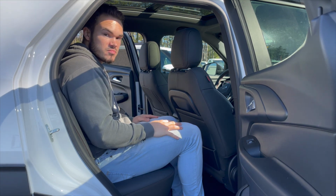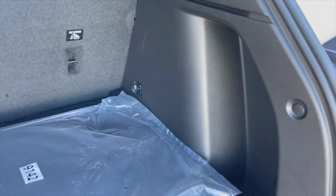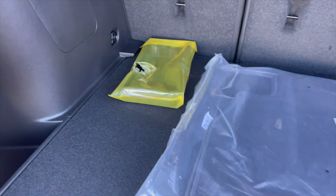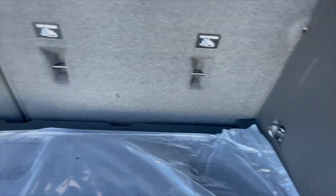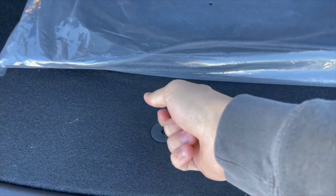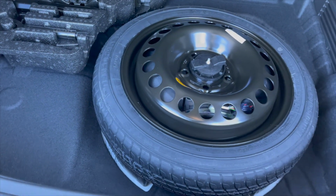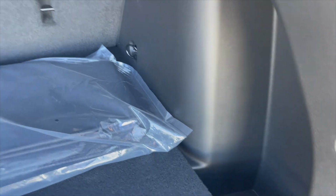Standard back seat, still cool. If you're coming into the rear of the Trailblazer, it is a pretty standard size hatch, though it is a power tailgate. You do have tie down points, so if you want to use it for utility reasons, you can. You do have a little light back there, and then underneath, you have your spare tire. So good to see that some companies are including spare tires. And you have a pocket on the side if you want to store anything.